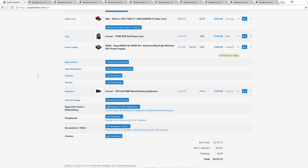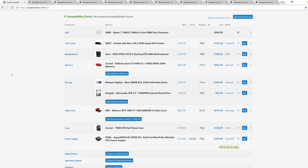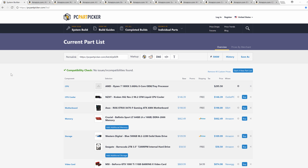It's going to run you $2,750. And you guys are thinking, geez, that's a ton of money. Well, it is a ton of money, but this is like your really good specs. This PC would dominate. It would be able to run games in 4K. You would be able to stream on it. You'd be able to record on it.